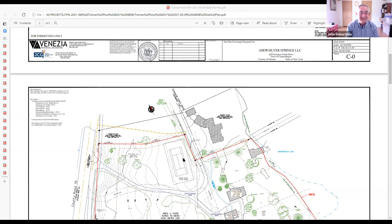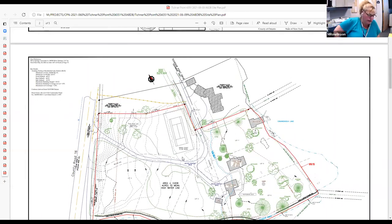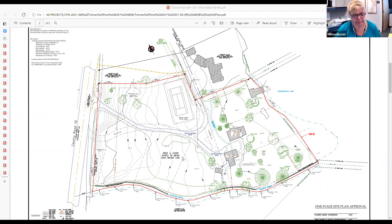All right, the next one is 21-060, site plan approval for a driveway realignment. This is the Tishner Point property the town was going to buy. It has been sold. Tom Schwartz? $5 million. It says ABDB Silver Springs LLC, but it's the same address as Sands. Oh, first name basis, huh? Tom. Okay. Gotcha, Michelle.